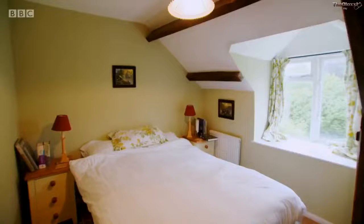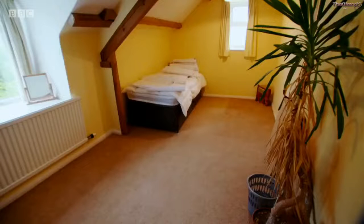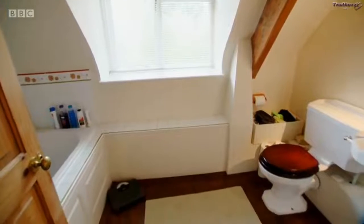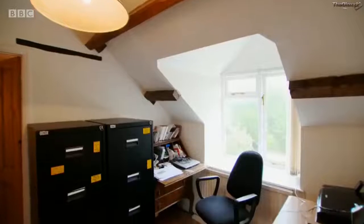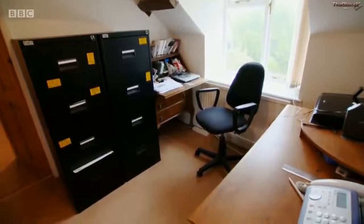In total, this house has 4 bedrooms. They're all of a decent size, with exposed timbers and plenty of cupboard space. There are also 2 family bathrooms, something Peter and Alfie were keen on. Furthermore, the owners have made use of a space on the landing to create an open study area, which just leaves the master bedroom.